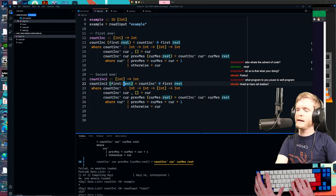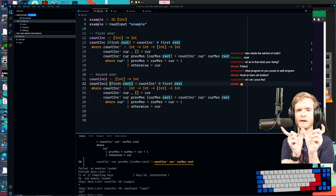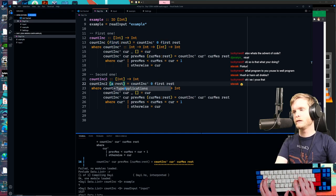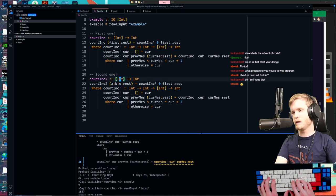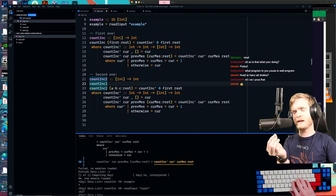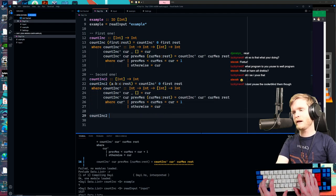Okay, so now we're gonna have a three sliding window thing, right? So instead of just looking at the one, we just say A, B, and C, and then the rest. Okay, and then we count the increases. No, that's actually throwing an exception here, because you can assume a list is non-empty, but assuming it has three elements, that's a bit much, right? Count inc, otherwise exception. Too few elements.